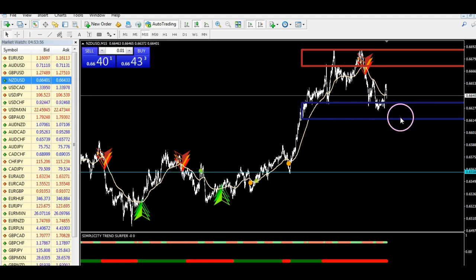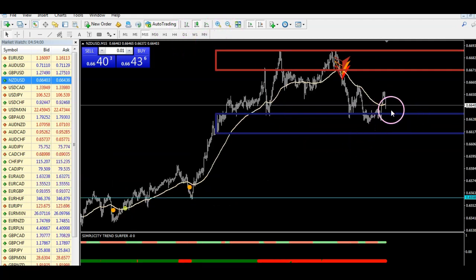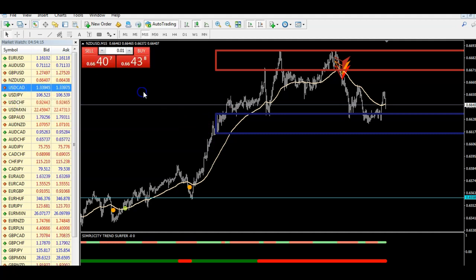Now, if you get triple arrows tonight or tomorrow, anywhere here, well, we gotta wait for triple arrows. We're gonna buy again in the 15 minutes. We're going with the trend until we see in the 4 hours a reversal on the trend. USD CAD, there it goes.